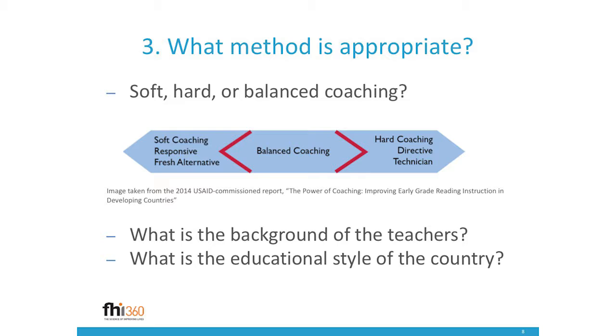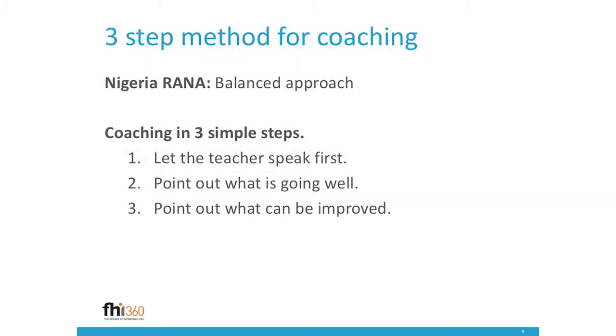And they do say that in many of our contexts, many teachers are very inexperienced. Many teachers are accustomed to a kind of top-down directive education system, and so that's the kind of interaction they're accustomed to. So in some cases, that might be more appropriate. So for RANA, we had to ask, what is the background of our teachers and what is the educational style of the country? And many of our teachers do fit that kind of background. Many do not have very much training or experience, and many are used to a kind of authoritarian educational style. But at the same time, we wanted to try to push both teachers and coaches to think in a more balanced and open-ended manner as well. So we did pick a balanced approach for our coaching in RANA.